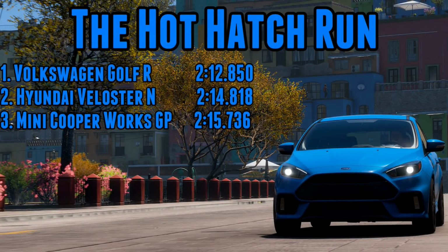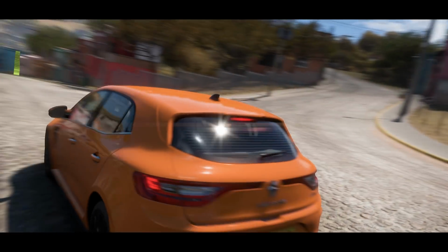Now, this is perhaps not a crazy big surprise in all of this. I was expecting all-wheel drive here to be powerful with the nature of the circuit. So, yeah, no surprise the Golf has gone very quickly indeed.